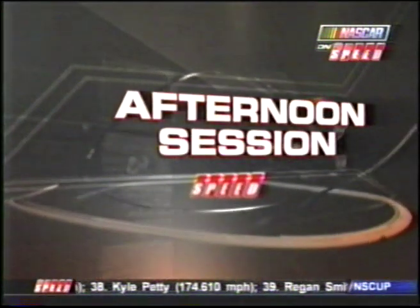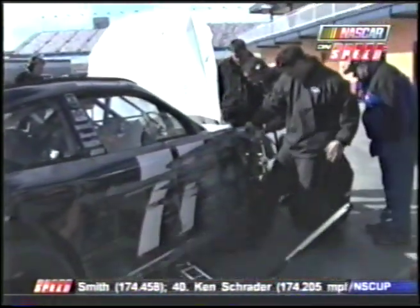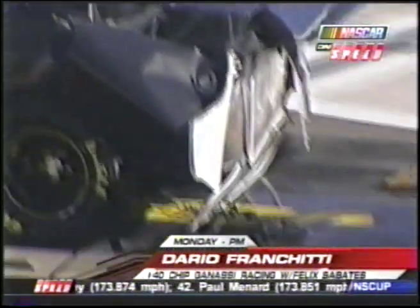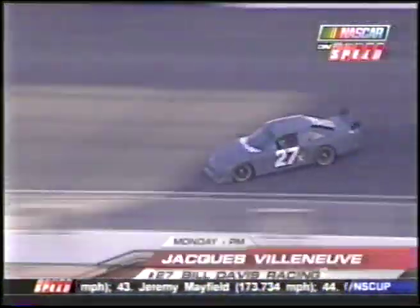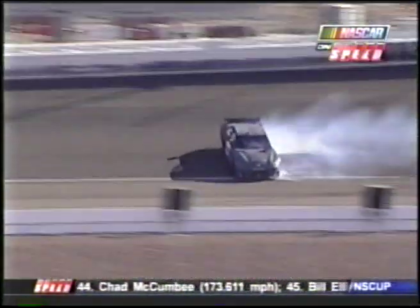Let's take a look at the afternoon highlights, and a lot of wrecking going on, Larry, as the afternoon came around. Well, it's like they were a little timid in the morning, a little shy with this car, coming here to Las Vegas for the first time. But Sam Hornish Jr., this was right after the rain break, right after the lunch break, hit the outside wall. But again, a lot like Regan Smith, this team has a second car here. And if you notice a theme going on here, the open wheel drivers, Jacques Villeneuve and Dario Franchitti, were also involved in afternoon accidents. Jacques was one of the luckier ones because that's all the damage he got.